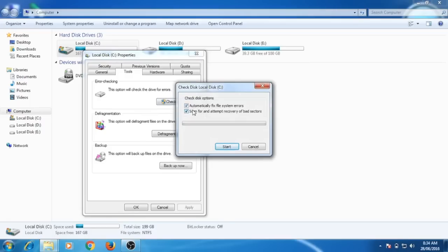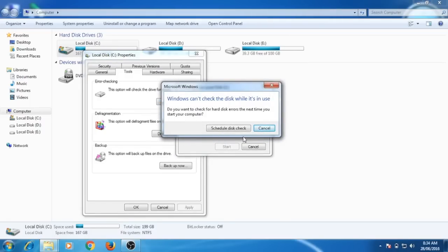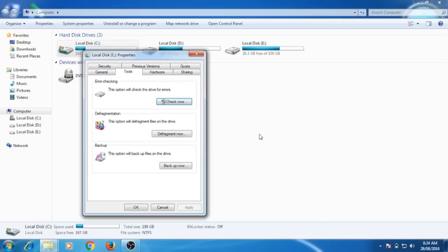When you start it, it will show the schedule disk option, because right now your disk is in use, so it will not do it right now. When you schedule the disk, it will ask if you want to do it on the next restart. So you say yes, and on the next restart it will be done. You have to restart for it.